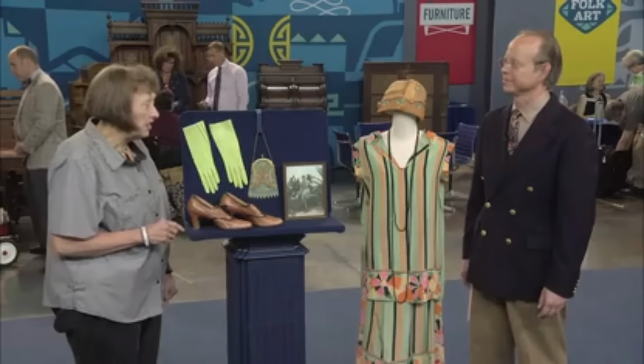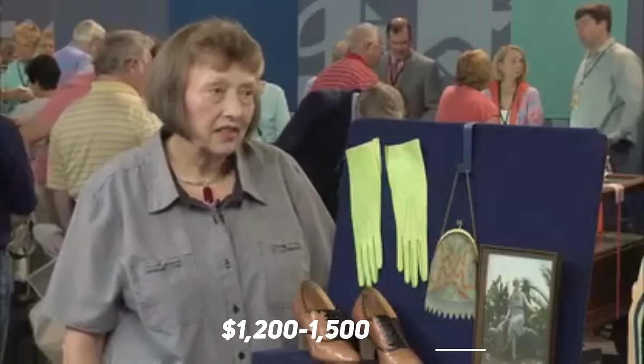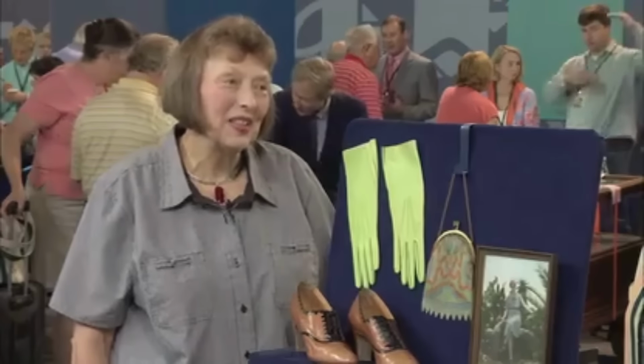The appraiser values it at... Value today, fair market value, would be somewhere between $1,200 and $1,500. Oh, my goodness. For the complete ensemble. Wow, that's cool.